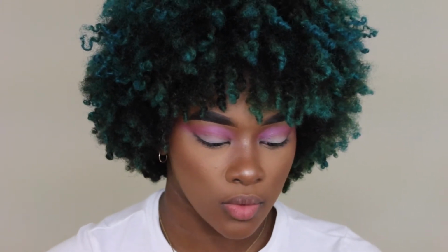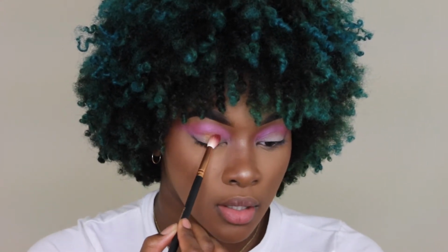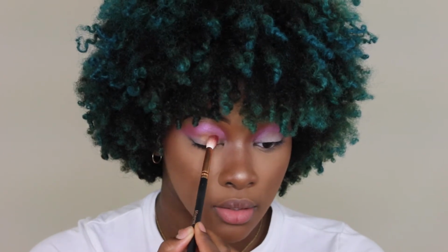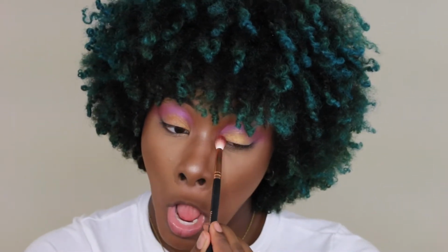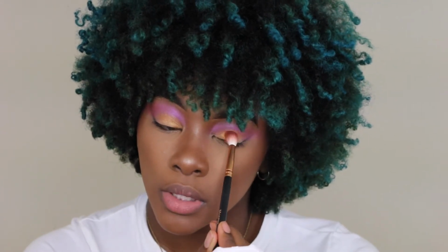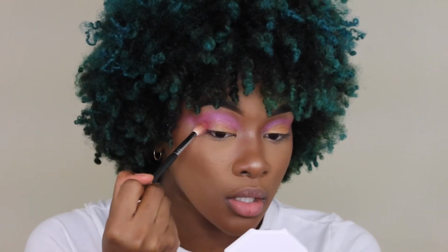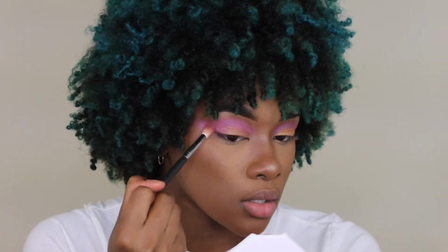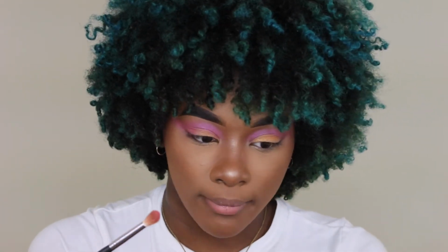Okay, so what we're going to do is go in with the orange. And like, I'm just like doing whatever here. Not really going to touch the outer corner too much because I'm going to put some pink in the outer corner. This is different than what I'm used to, and so far I'm liking it. Just kind of going back in with the pink and just putting that on the outer corner, then blending it in my crease and then flicking it out on the side like that. I like this. I can dig it too. I love it.